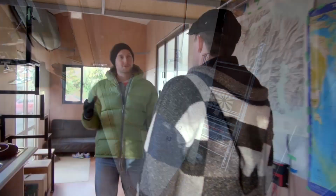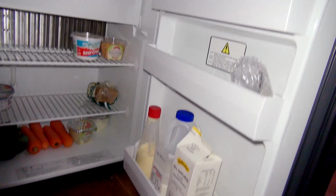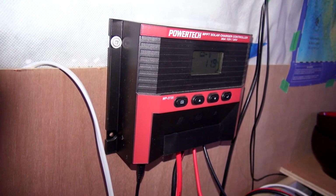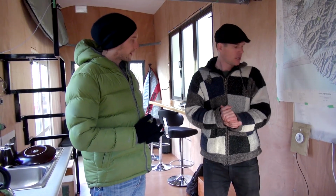Yeah. And so what about power here? What about power? It's all 12 volt, and that's all going to run off a solar system. At the moment I'm just getting an idea of how much use I'm actually going through to determine what size solar panel I'm going to be using. Right.